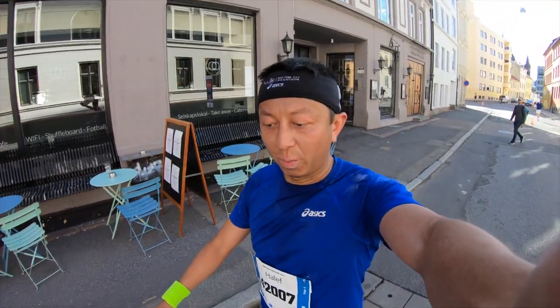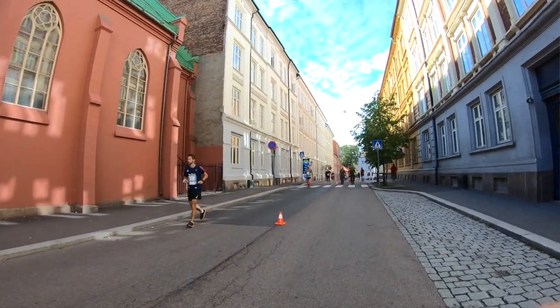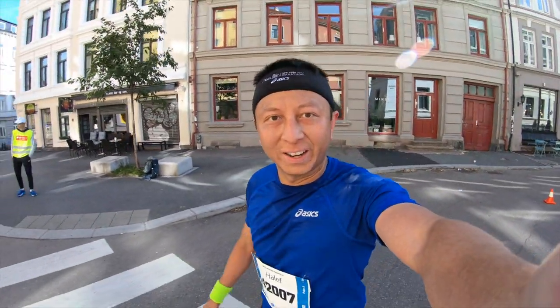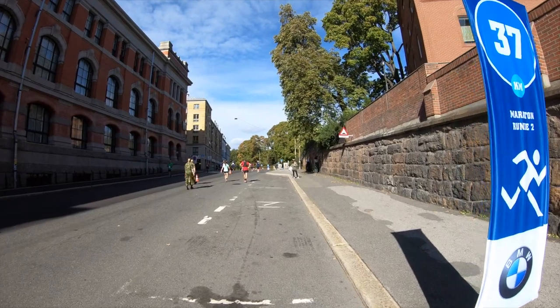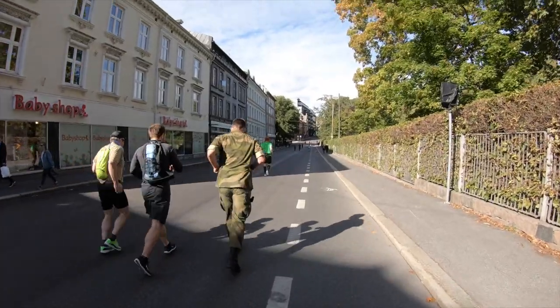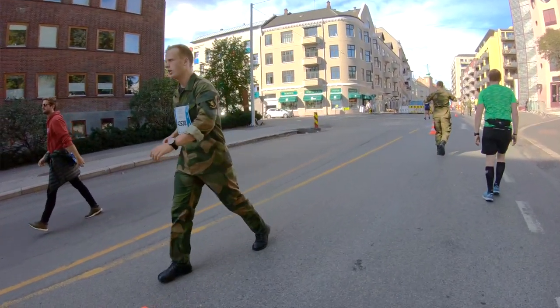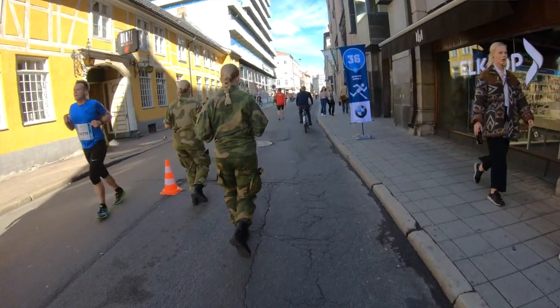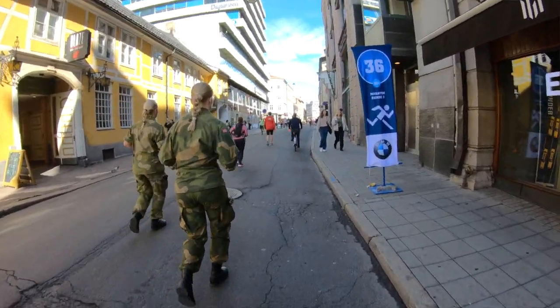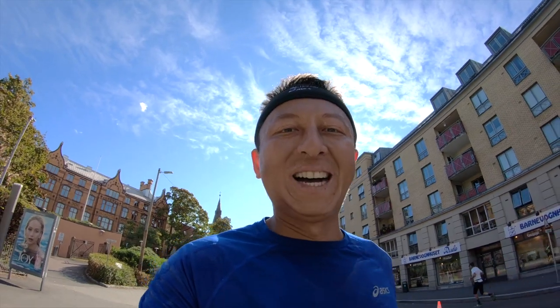I think at this point, we are pretty exhausted. People are still trying to finish strong. Just can't wait to cross the finish line. The Norwegian military is also pretty prominent here. People do respect and honor their military. In this Oslo Marathon, there's a few of them running in full gear. It's definitely hard enough to run as just a regular runner, but you have boots and camo. It's not easy. Respect. Great job, Norwegian military. You're doing a great job.